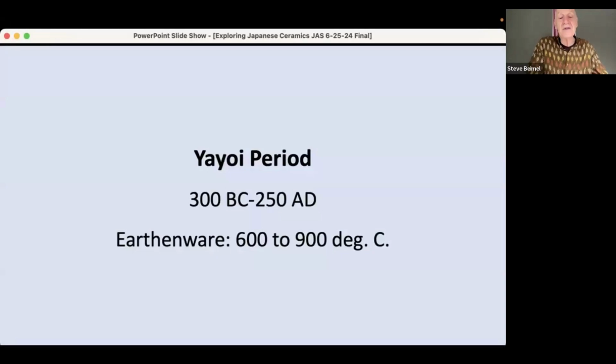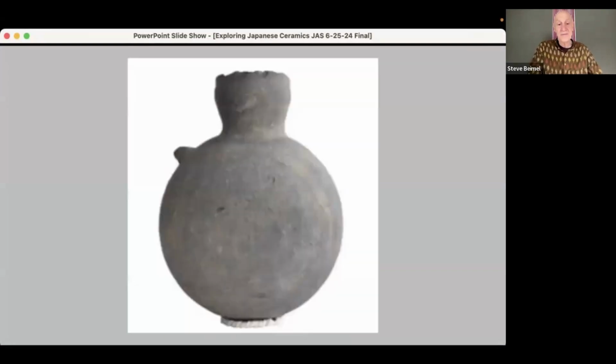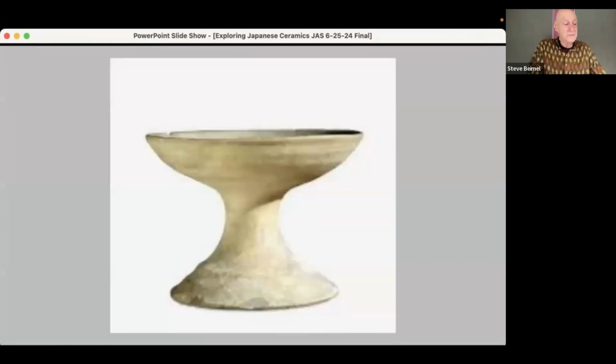Yayoi period was later. It was from about 300 BC. There was a large out-migration from southern China into Southeast Asia, and then some of those people went up through Taiwan, and others went up through Okinawa and into what is now Japan. And they brought with them a continental style and somewhat of an increase in, let's say, technical skill. But the designs are very simple. They can't compete with the designs of that previous era. But very, very practical designs.